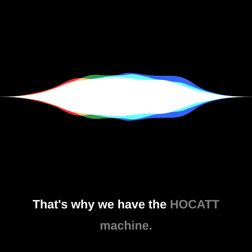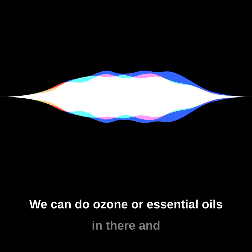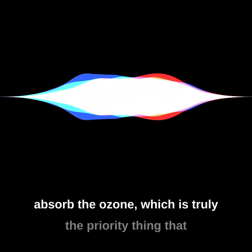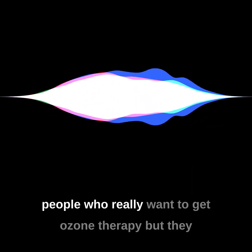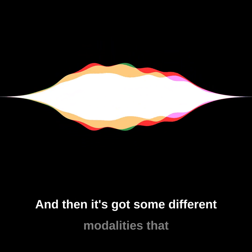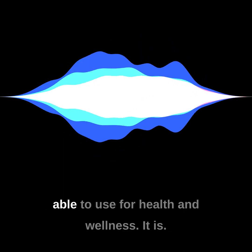That's why we have the HOCATT machine. It does this all in one, plus some other therapies. We can do ozone or essential oils in there, all to help a person relax and improve their health, absorb the ozone, which is truly the priority thing that I was looking for to be able to administer for people who really want to get ozone therapy but don't have very good veins to get it by IV. This is the next best thing. And then it's got some different modalities that can be really synergistic to just improve that person's overall health and cellular function. That sounds like an incredible instrument to be able to use for health and wellness.